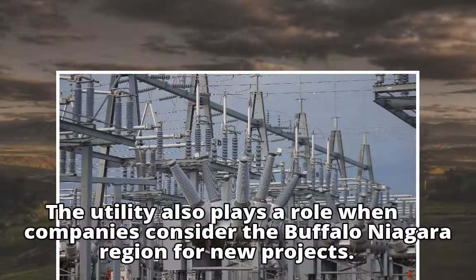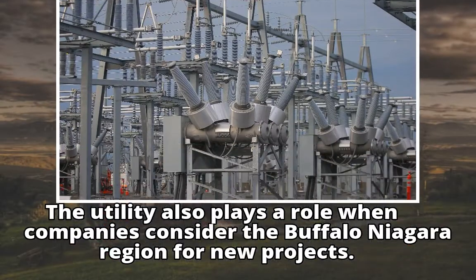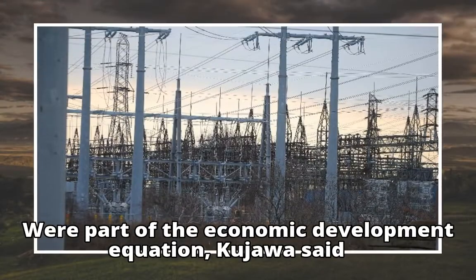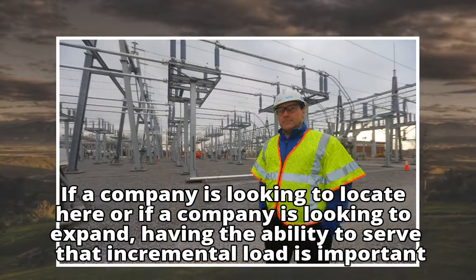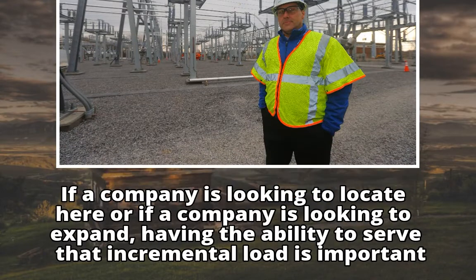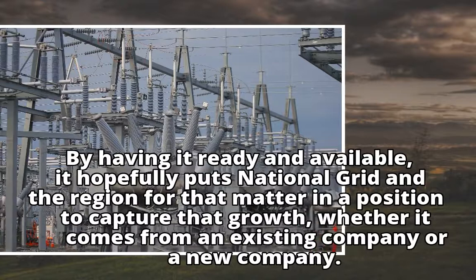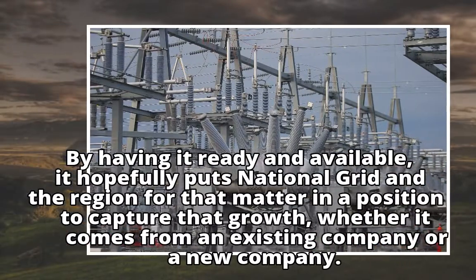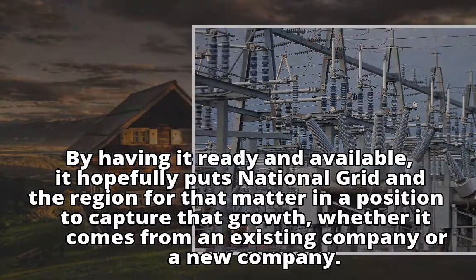The utility also plays a role when companies consider the Buffalo Niagara region for new projects. We're part of the economic development equation, Kujawa said. If a company is looking to locate here or if a company is looking to expand, having the ability to serve that incremental load is important. By having it ready and available, it hopefully puts National Grid and the region for that matter in a position to capture that growth, whether it comes from an existing company or a new company.